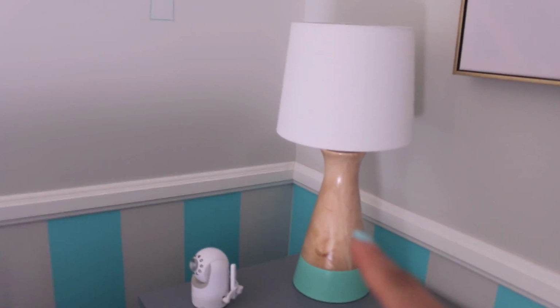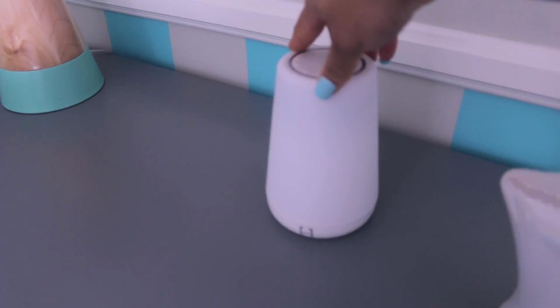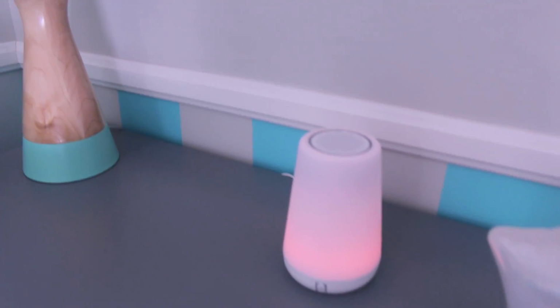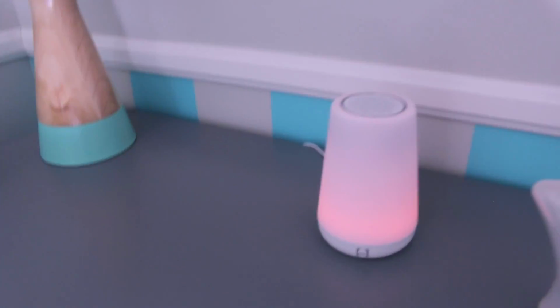This lamp I actually got from Target. I thought it was gonna match a little bit more, but it's okay that it's off. It's still cute. It basically matches more of the blue in here, I guess. But you know, you can't be perfect at everything. And then this was a gift for Zoe. It's supposed to help her sleep, make sounds like rain noises. I'm probably gonna be using this too. It'll probably help me with my anxiety. It's supposed to help you relax.